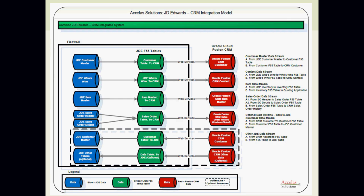And that's kind of represented here, in blue, is what's inside of your ERP system. And then that data is brought into the temp tables in green. You can see, for instance, the sales order header and the sales order details, that data is brought together to make a complete sales order history inside of the green table. And that really could come from anything. If you needed to combine data from a data warehouse, your ERP system, and maybe some other external data, we bring that into those tables there.